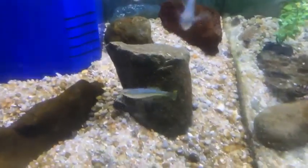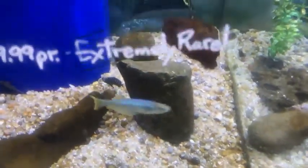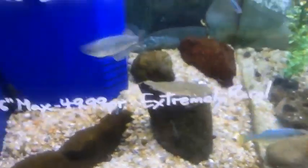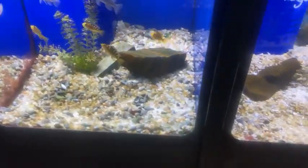So these are Tanganyikan killies. That's the male with the more colorful fins. And they're relatively rare because they come from Lake Tanganyika, and they're not a cichlid, they're a killifish.